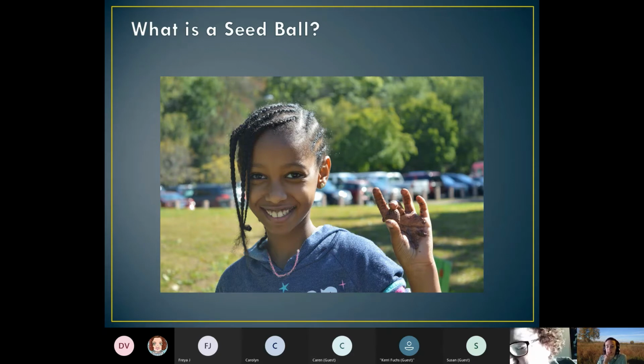A seed ball is a small ball. Sometimes in the past, I've seen other organizations make them, and they were very large, kind of jawbreaker-size things. When we do them, we keep them small. It's a small ball of soil, clay, and seeds that you mix together, and you let it dry a little bit so that it holds its shape. And then you can bring it to a park and just toss it somewhere. Well, it doesn't have to be a park. You can toss it any place where you have permission from the landowner.